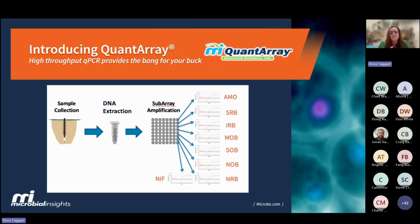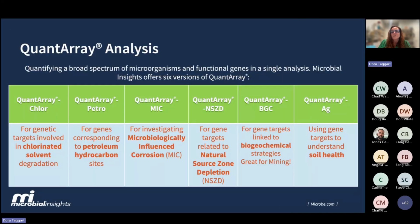So this gives us a lot of information that I'm going to show you. There are a lot of different ones, and as Jonas mentioned, we do this a lot in countries all over the world, including Australia. All the sampling supplies, everything is there that you guys need, and we can do it for bioremediation purposes for chlorinateds or for petroleum hydrocarbons.